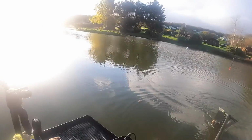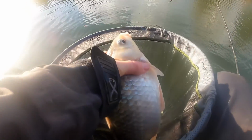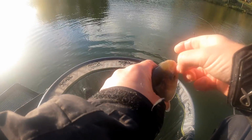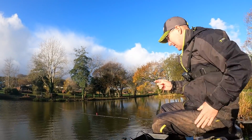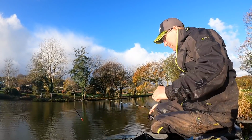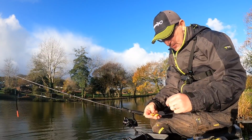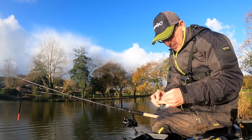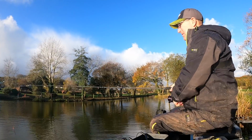So that was a perfect little bite. And another carassio. So three more fish, and we'll pick the pole up and have a play with something else. Not sure if I'll film that, but that's what I'm going to do. I've got the day down here in Cornwall. Got the week down here in Cornwall.